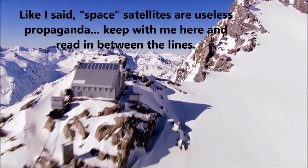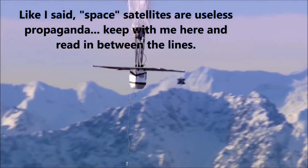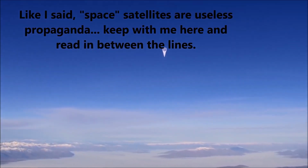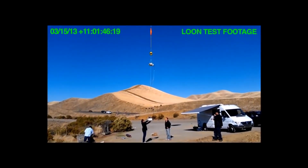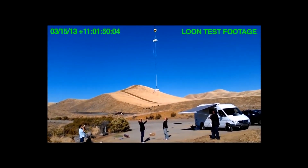The goal of Project Loon is to bring internet to the almost 2 out of 3 people on the world who don't have internet access today. And we're doing that using high-altitude balloons. 3, 2, 1. The very first tests we did showed that it could work.